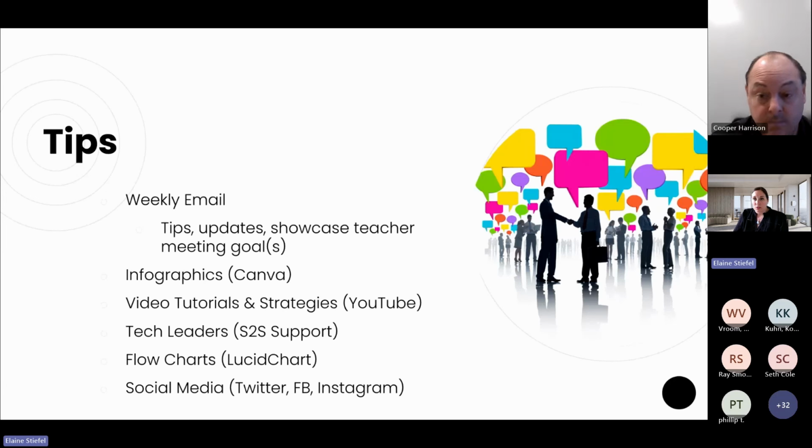Flow charts are huge. Lucidchart is great for that. You can get a free plan with your education email. And then social media is another way for communication. For the teachers that maybe don't read the emails but are on social media, they will see those updates on Twitter, Facebook, Instagram, and your community will see that as well. I truly believe part of the reason why our bond passed with flying colors last November was because we were so transparent about what we were trying to do and how we were doing that in the classrooms with the technology.